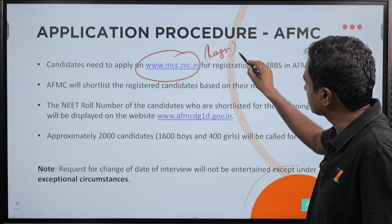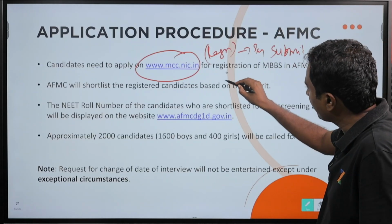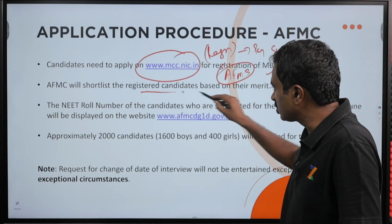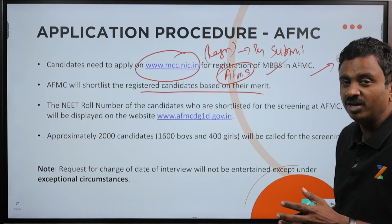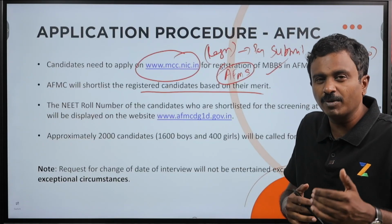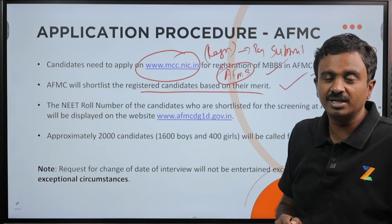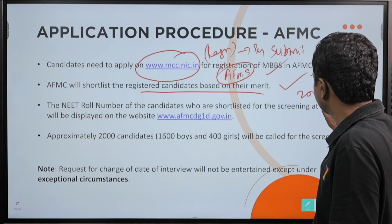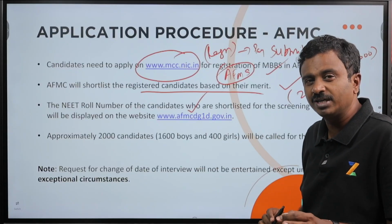The application process, like we said, is first to apply in MCC only for registration. You will have to complete your registration, pay the amount, submit and select AFMC there. Yes, I am interested in Armed Forces Medical Services. AFMC will shortlist. Let us say there are 20,000 people who applied here. Out of this, AFMC will call for around 2,000 candidates, depending upon the boys-girls ratio, which might differ. This year they have mentioned a total of 2,000 candidates will be called for. The NEET roll numbers of those shortlisted will be listed.